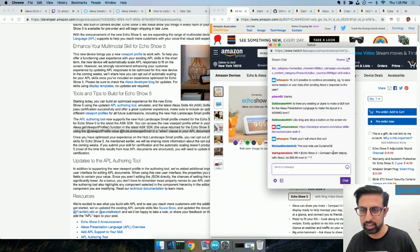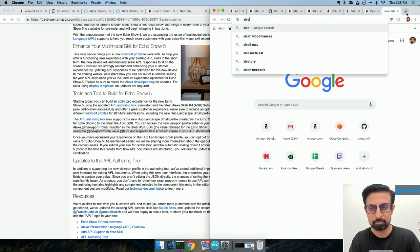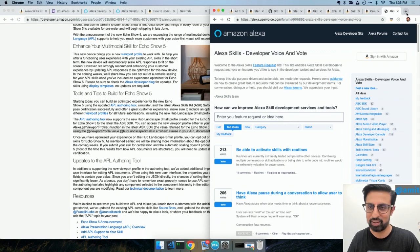Solid Snake, is there any existing plans to make a GUI tool for the Alexa presentation language to make the layout in a WYSIWYG form? That's a really good idea, Solid Snake. While I cannot share the plans, I would encourage you to go to alexa.uservoice and upvote that. I think that may already be there, to be honest, but you should look at that.